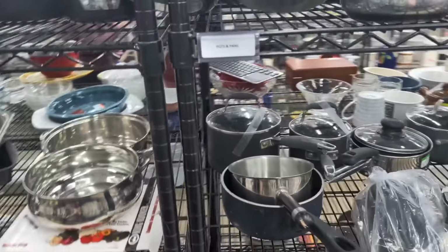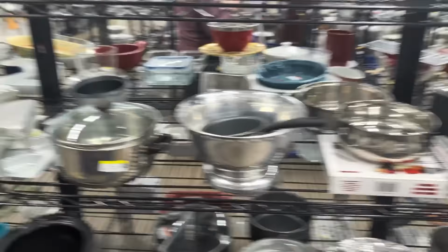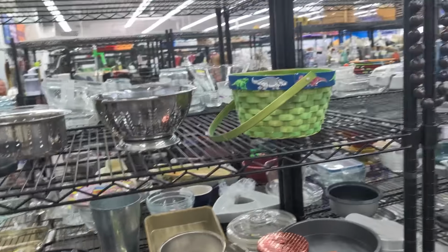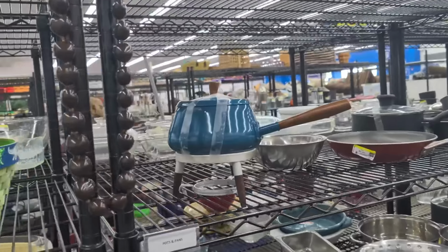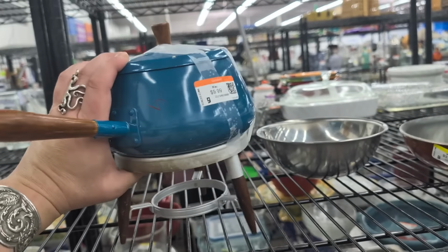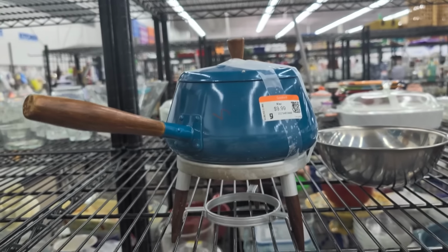All right, well, I'm gonna swing back over to the figurines. I think they're done with the carts, and I wanna make sure we don't miss anything fabulous. It's an interesting little fondue pot. He's missing all his parts except for the base, but you don't usually see him in that color. That's kind of cool.